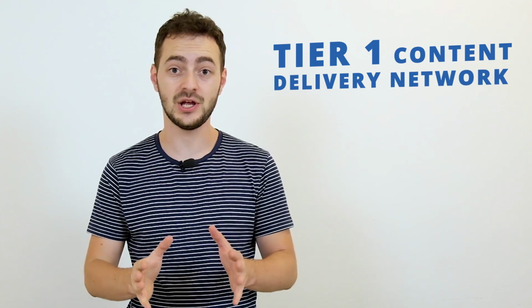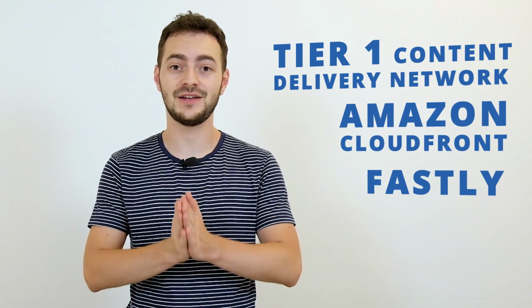Round 4 is PageSpeed. And the same here. Both WordPress and Webflow can work pretty fast for your page. With Webflow, you get a pretty fast hosting because its coding is very lightweight and all of its websites are hosted on Tier 1 Content Delivery Network, Amazon CloudFront, and Fastly.